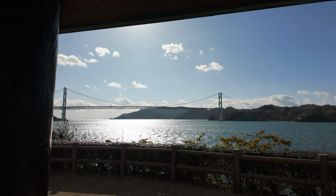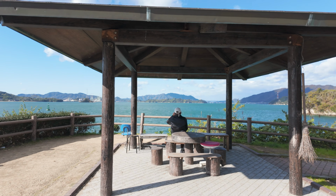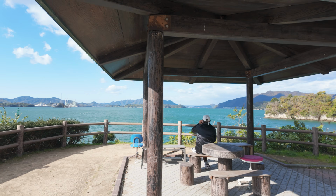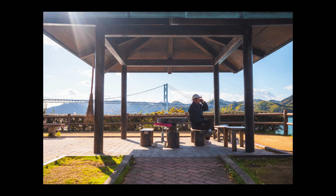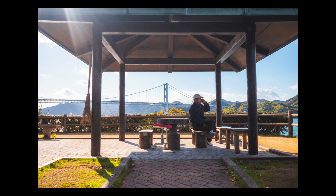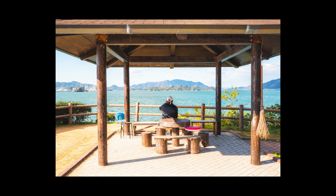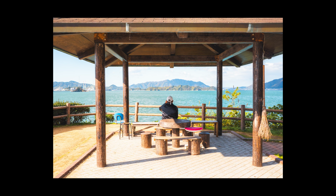So the first viewpoint here didn't really work for an image, but down the road I found this shelter with a gentleman enjoying the view whilst on his phone. The discreet package of the GR3 allowed me to take a couple of shots unnoticed, using the shelter to frame subjects and hide some of that glare coming from the sun and the ocean.